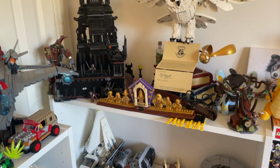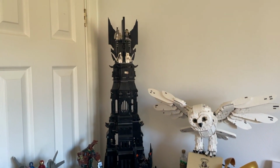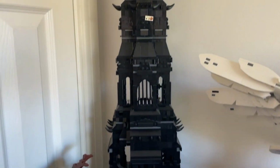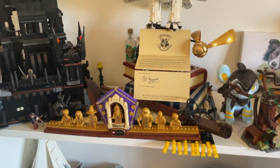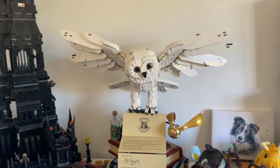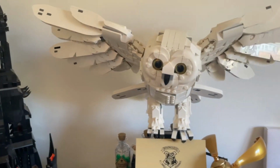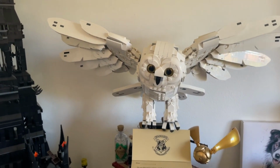So this is the third cabinet. I've got this one for free in fact, which is really good. I have my Tower of Orthanc. I do like having the minifigures on display. I like looking at them. Down to the Black Gate, and then here we have the Hogwarts Icon set, which I think looks really cool. I love Hedwig. I just love the expression in his eyes. It really is quite beautiful, or her eyes, should I say.